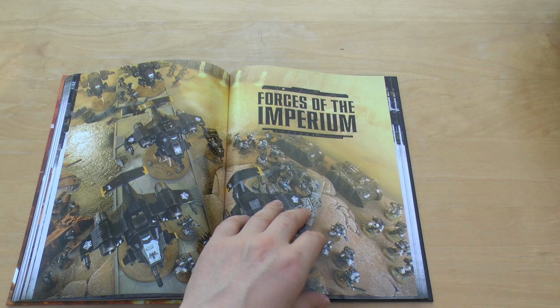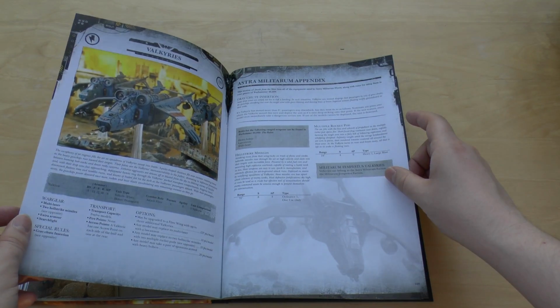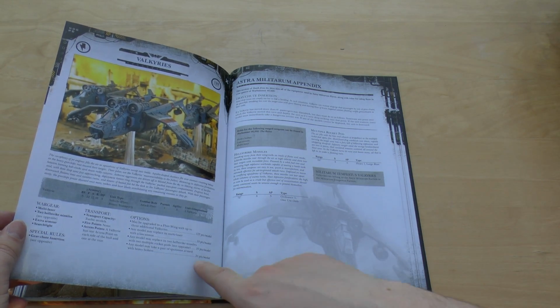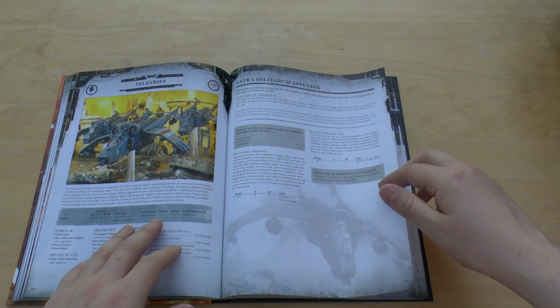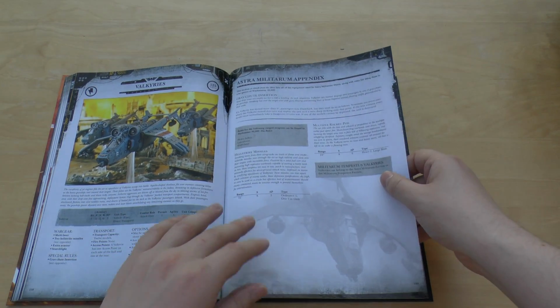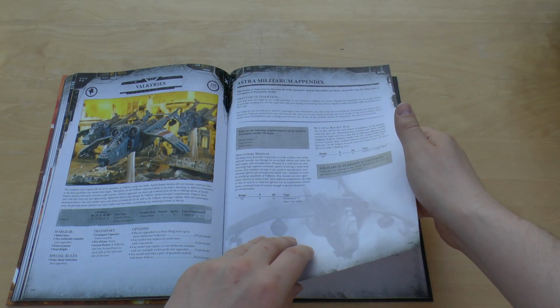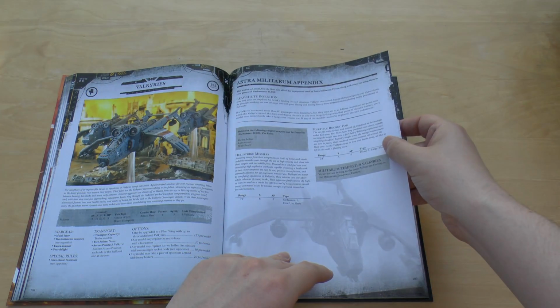Forces of the Imperium. I like how it split the book now. So you've got Valkyries. Doesn't actually say that it can be a Vendetta. You can take a pair of sponsons armed with heavy bolters, and it just says you can swap the multi-laser with the las cannon. So no Vendetta there. That's a bit odd. And it just talks to you about the Hellstrike missiles and multiple rocket pods. Yeah, it doesn't talk to you about any other flyers like the Vulture or anything like that.